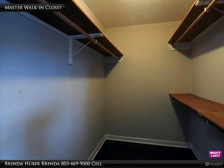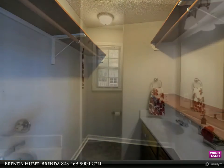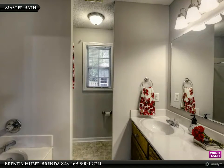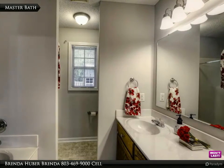The master walk-in closet has vinyl floors and measures 8 feet 2 inches by 5 feet 8. The private master bath has dual sinks, a soaker tub, and a separate shower, vinyl floors, and measures 8 feet 2 inches by 8 feet 2.